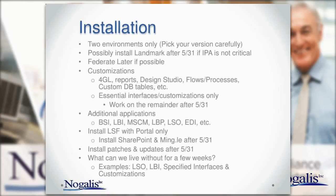Customization. So going through your customizations and just picking the essential stuff out for now. What are the things that I need to run the business? Which interfaces are really necessary for us to bring over? And then prioritize those. Try to do all of them, but at least your priority one stuff will get across by May 31st.